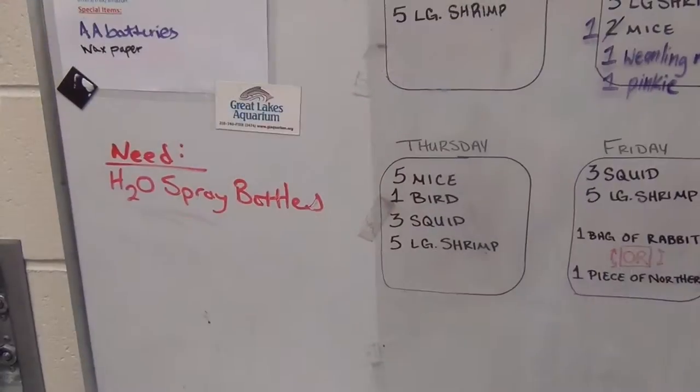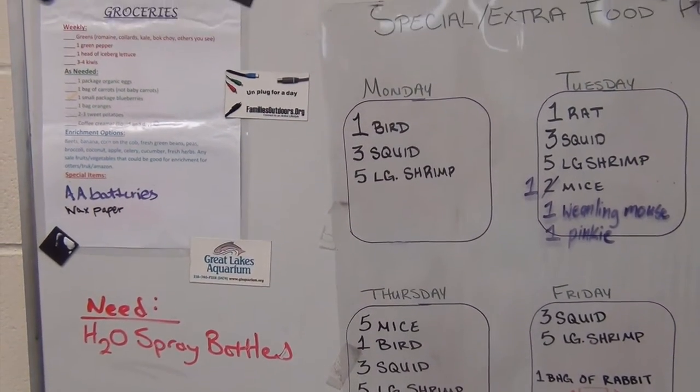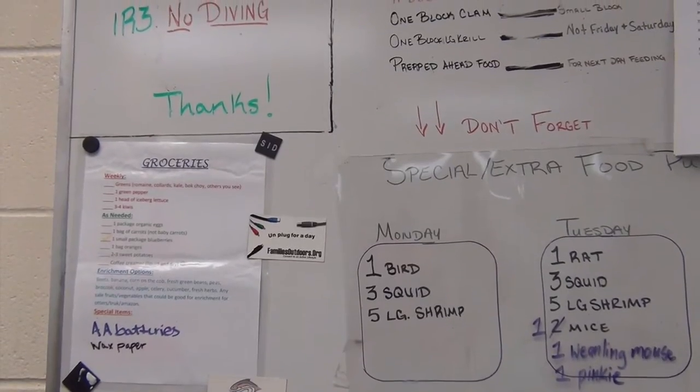Now, if you take a look over here, it's the menu, and everything from birds and mice and rats to shrimp, where it says tails off. Do you have to take the tails off? Take the tails off because they have a spine on them that can perforate the intestines of the fish that we're feeding them to. So there's a lot that goes on behind the scenes before you get to see the fish upstairs in the Great Lakes Aquarium.